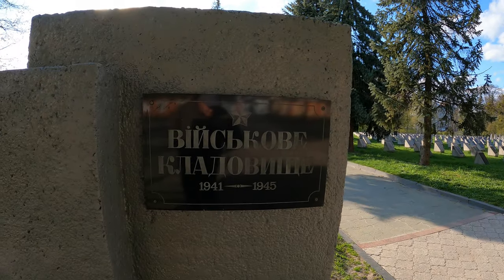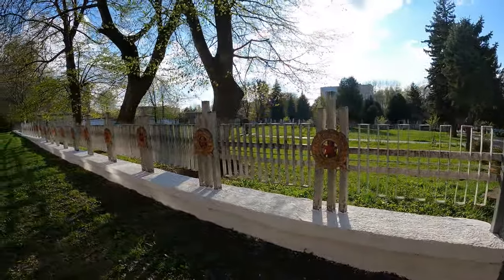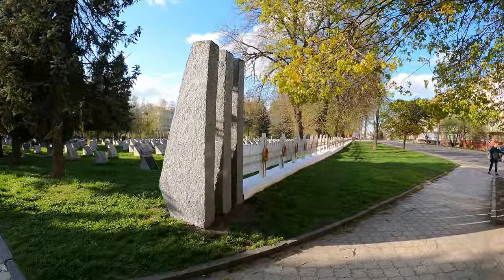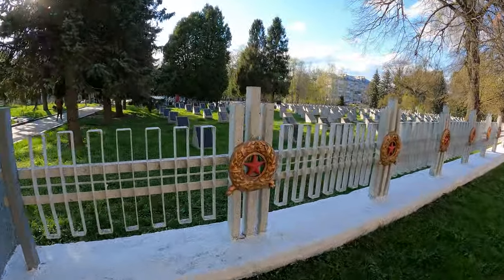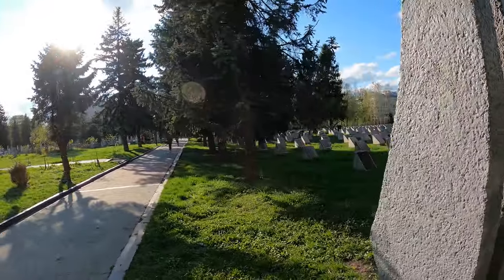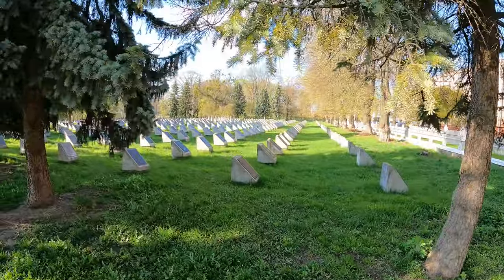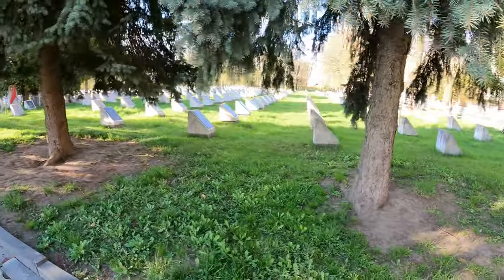Military cemetery. 1941, 1945, but you can see going down this fence, you get the nice Soviet stars and wreaths going all the way down on the outside of both sides of the fence. Very cool, very interesting stuff. Cool Soviet red stars and these golden wreaths. And this is the Kaminsky Oblast national, or I guess not national, but regional Great Patriotic War Cemetery.